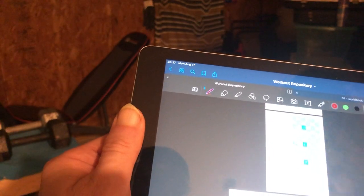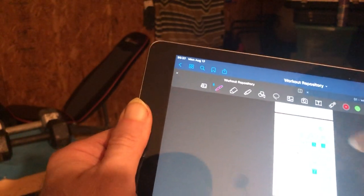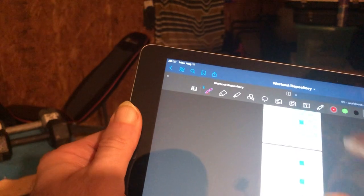And then the first week of cycle 2, each 2 pages of this is a day. So there's a lot of pages here.